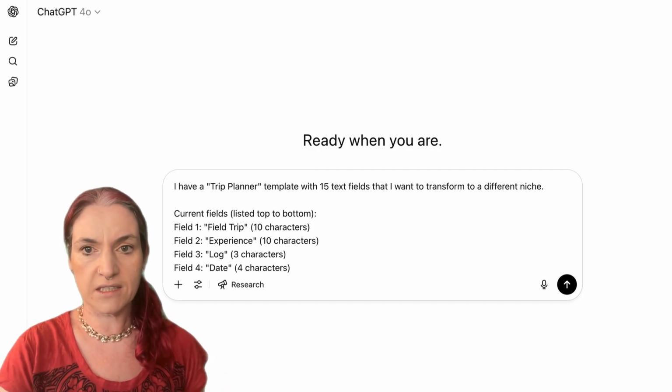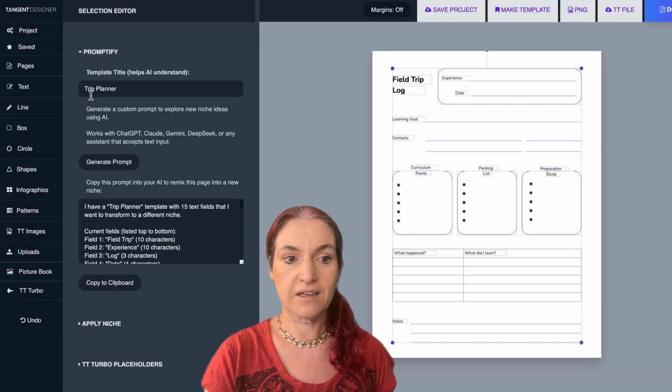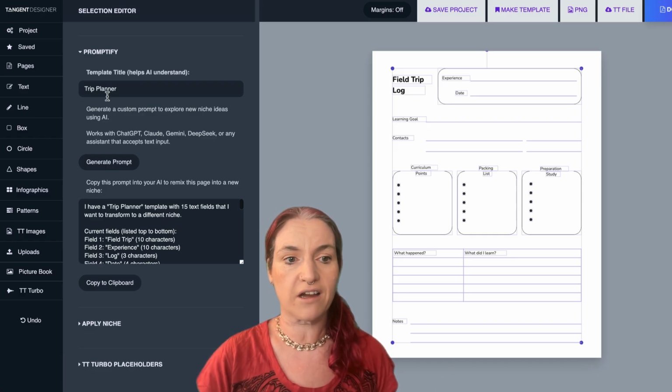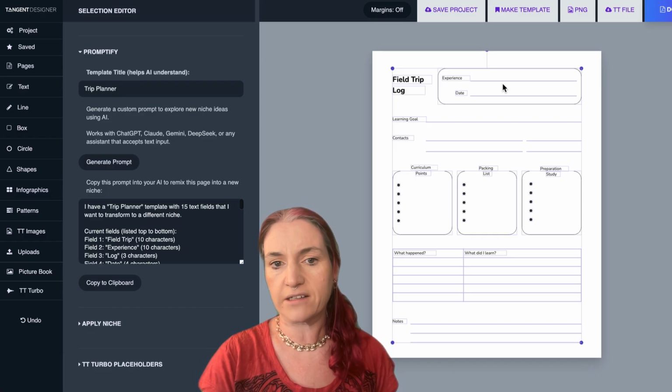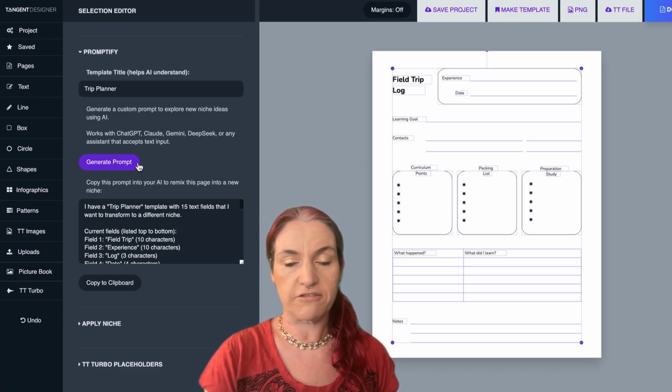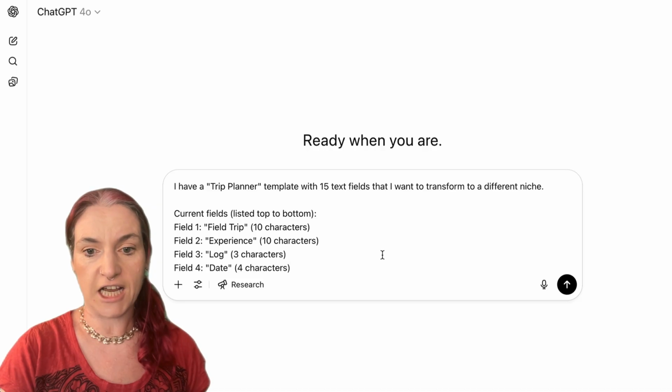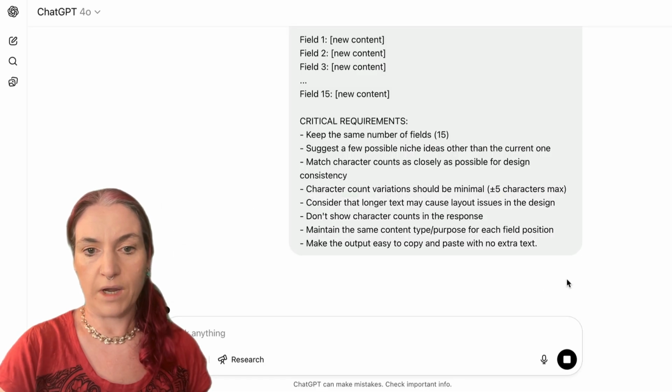So all I did, I opened up Promptify, I put in a title, and you don't have to worry too much about the title. Just give it a simple title that kind of explains what the template is, and then do generate prompt. And then copy to clipboard. So title, generate prompt, copy to clipboard. Paste that into ChatGPT, and away we go.